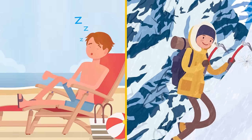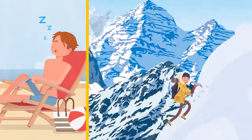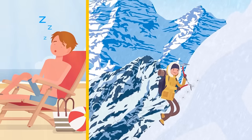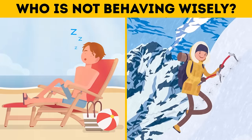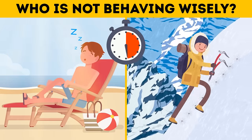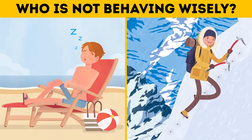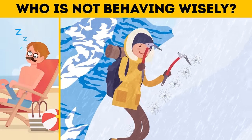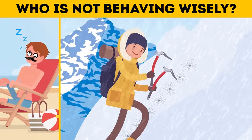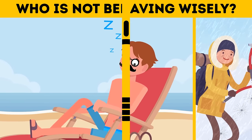Asher and Haley are enjoying their vacations. Asher is chilling at the beach, and Haley is climbing the highest mountain around. Who is not behaving wisely? Asher. Although Haley's activity is quite risky, she seems to be okay. But Asher fell asleep at the beach and is going to get a sunburn.